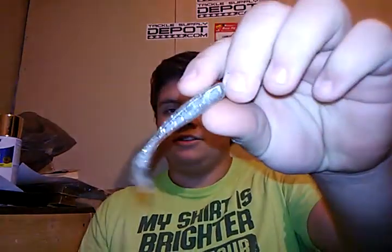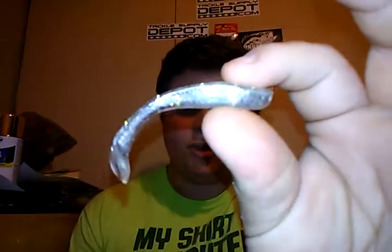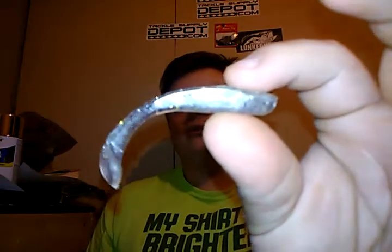Probably one of my favorite baits, in my opinion. Honestly, it probably is one of my favorite baits, just because it can catch just about anything. It's a perfect little minnow profile. If you're dealing with small bait, you can use it. If you're dealing with bigger bait and you just want to catch a lot of fish, you can use it. It's, in my opinion, probably one of the best profile swim baits out there on the market. Definitely the best small swim bait that I've ever used. Definitely, in my opinion, has to be the number one out of all these baits is that guy right there.